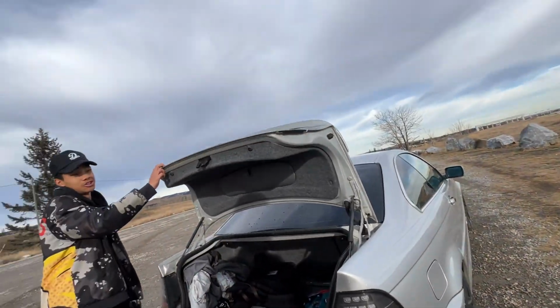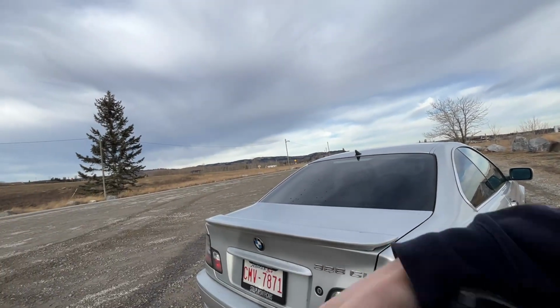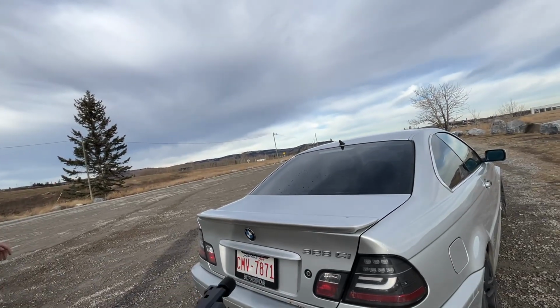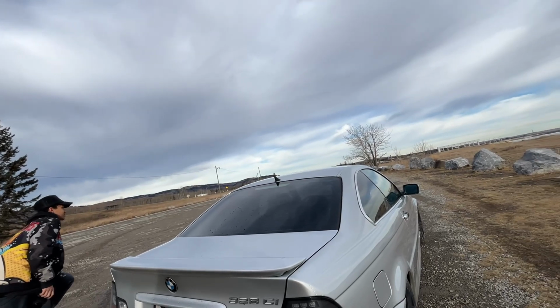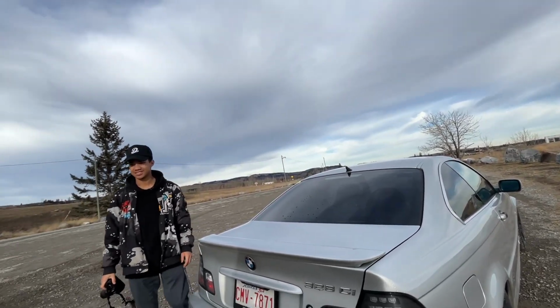I'm an amateur photographer, like very amateur. Yeah? I just figured out taking a camera, try taking shots. Yeah, why not? Well, I'll probably shoot some photos after as well. Oh, I can give you some tips too if you want.